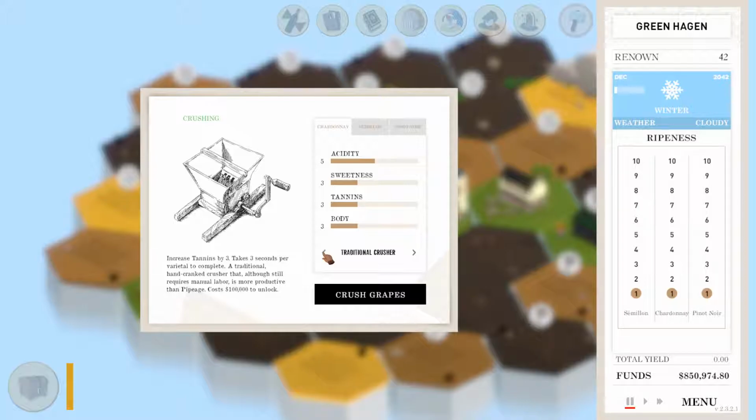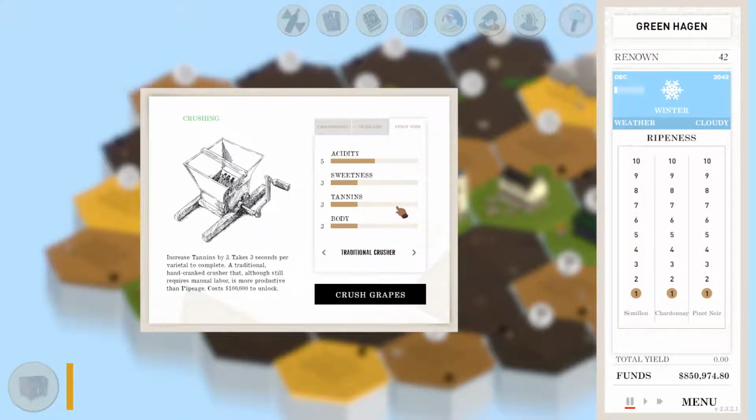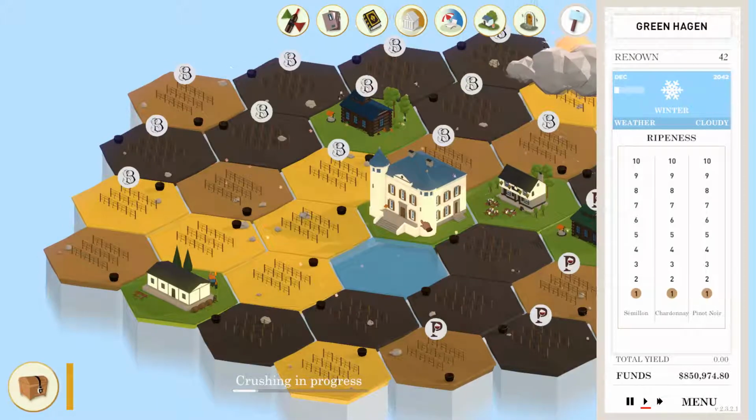So let's see if we increase tannins by 3 on our Chardonnay. Chardonnay, the goal is 6, so we definitely want to increase tannins by 3. And that's all we can do, increase the tannins by 3. It's not like we can increase them by 6 or something. Okay, Semillon. Semillon, we're going to want to have a lower tannin. We're going to want to have 2. So if we go up to 6, we can get it down to 2 by using the one that reduces it 2 at a time. And our Pinot, we're going to want to have a tannins of 2. So again, I'm going to go with this one, which will get it up to 6, and we can get it down to 2. And that'll give us 2 months to hopefully develop some additional features.